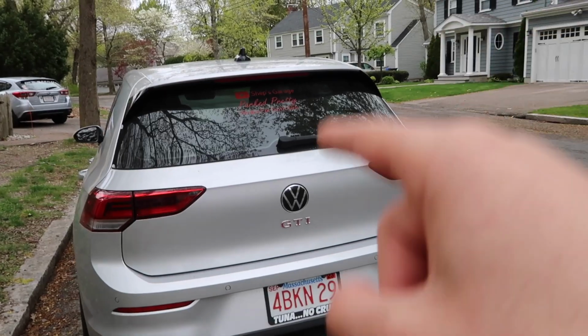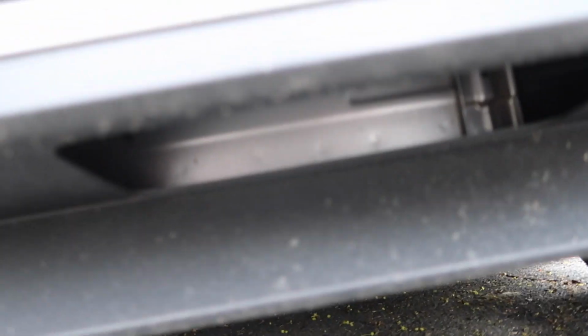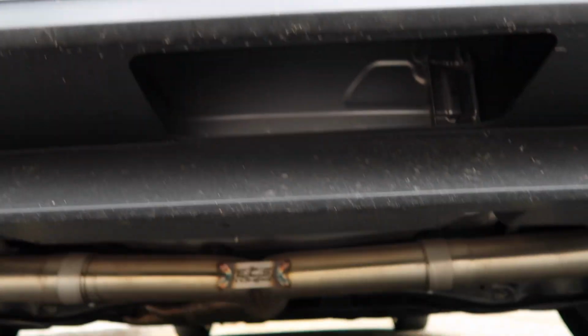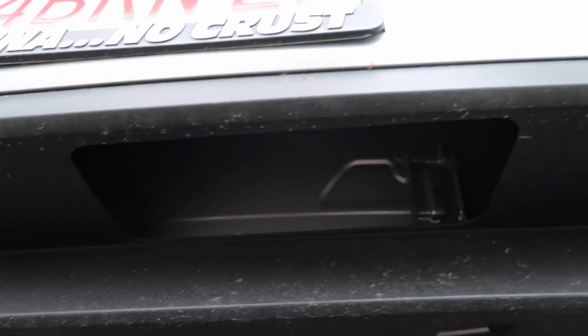Now, let me know how many of you knew this, but did you know that there is a hole in the rear, what do you call this plastic piece? The valance, I think is what this is called. There is a literal hole in the valance from factory. It's this little square cutout. I think you can probably see it right there. It's not center, which is very strange. And if you go up into this little hole, you can basically just see the inside of the car, which is very strange.